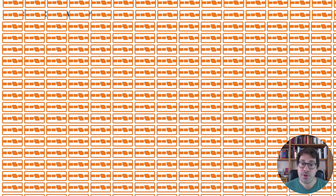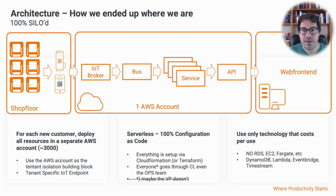So we end up with about 3,500 AWS accounts that run the full architecture. Everything you saw in that small picture is going to be included in each one of those 3,500 accounts, more than can fit on that slide. This brought us some really cool things and also some downsides. I'll come to that in a second, and I'll also tell you what that does to our CI system, because that gets very interesting.